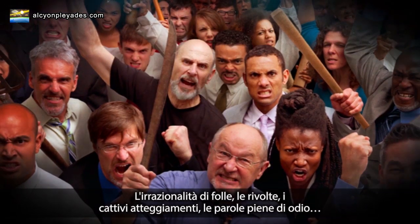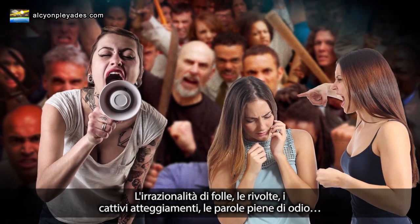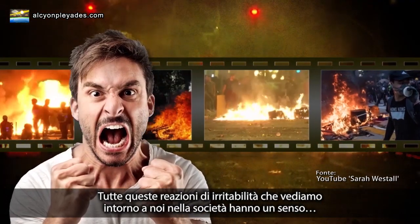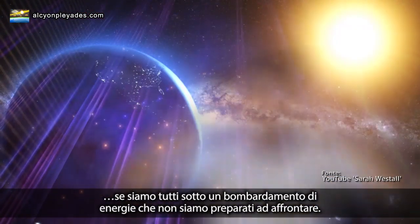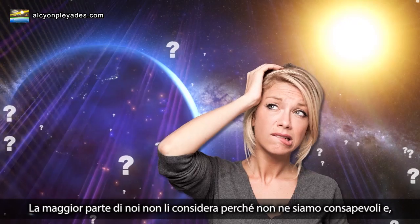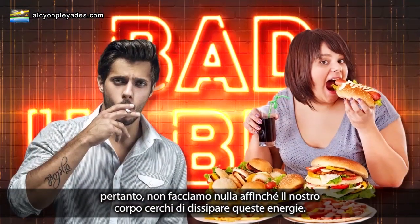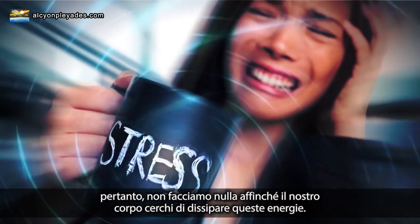The irrationality of crowds, riots, attitudes, hateful words, all of these kinds of irritation responses that you see around you in society make sense if we're all being bombarded with energies that we're not prepared to deal with. And most of us, because we're unaware of this, we're not taking those energies into account, so we're not doing anything at all with our bodies to try and dissipate these energies.